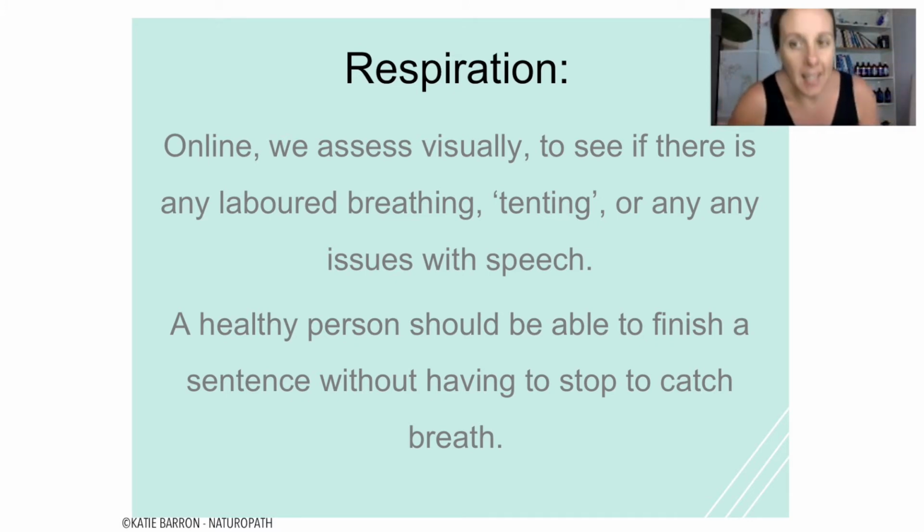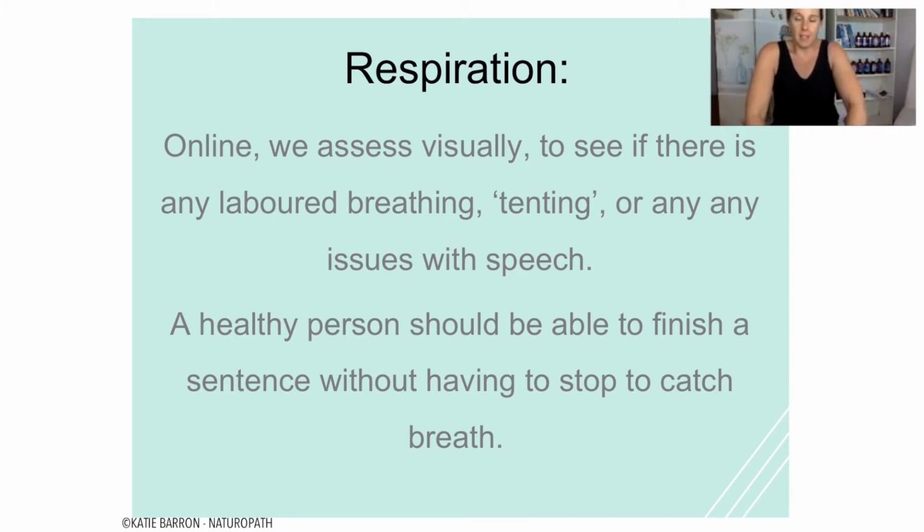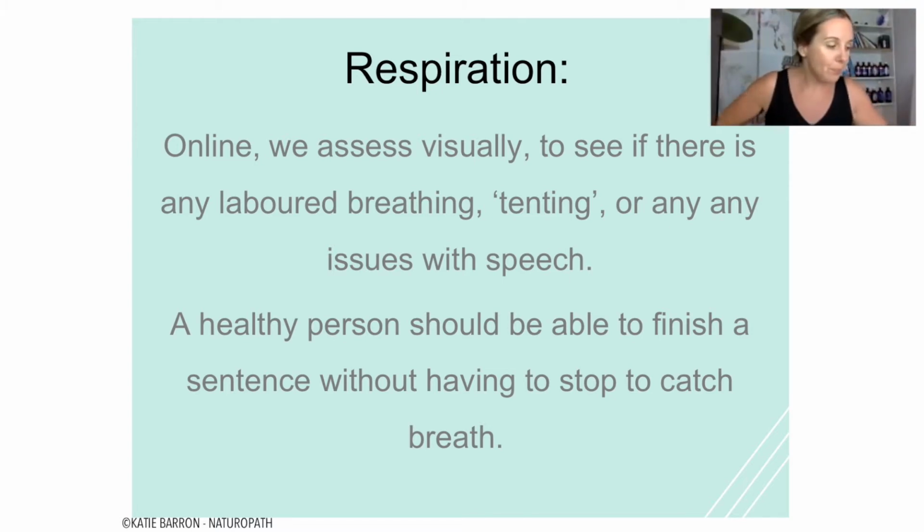So tenting is quite common with people with lung issues. And what you'll see them do is you'll see them sort of lean over, and what they're doing is they're opening up that whole back side of their lungs and the back so that they can take a better breath in. And you'll see people doing that as well.